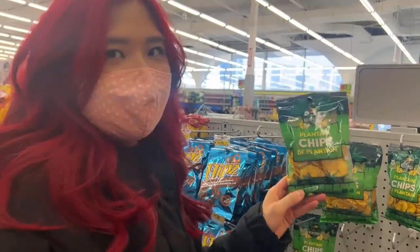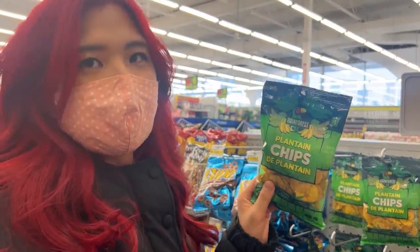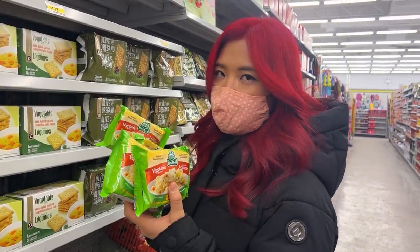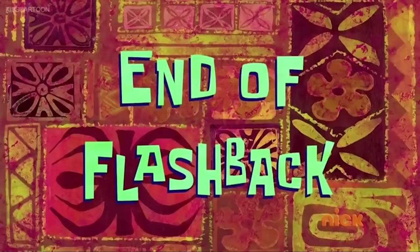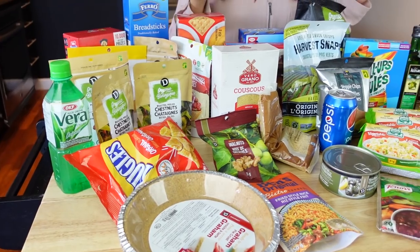Okay. They have plantain chips. We're gonna get some. Of course, we're gonna get some instant noodles. It's $4 for $1. What? $4 for $1. Yes.